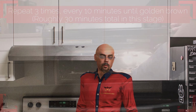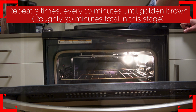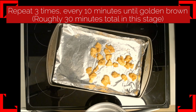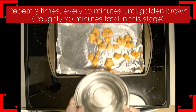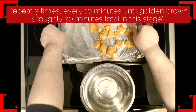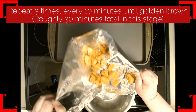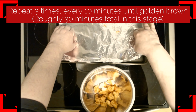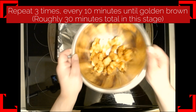This is what I call the loop, as we're going to be doing the same thing a few times over. This is when the timer goes off. We'll check the chicken, stir it around a little. I will use the bowl to mix it all up and make sure that it's spread out evenly on the cookie sheet. If you're going to be making steamed rice, this is when you should start that process.